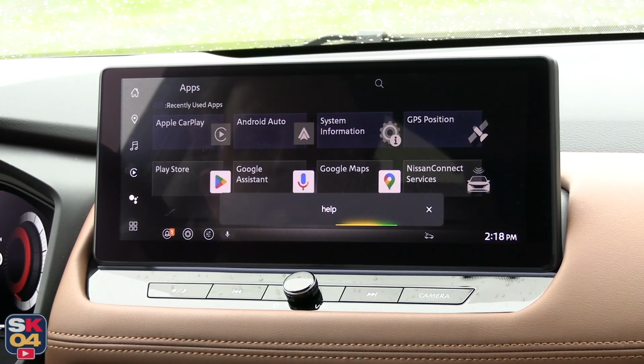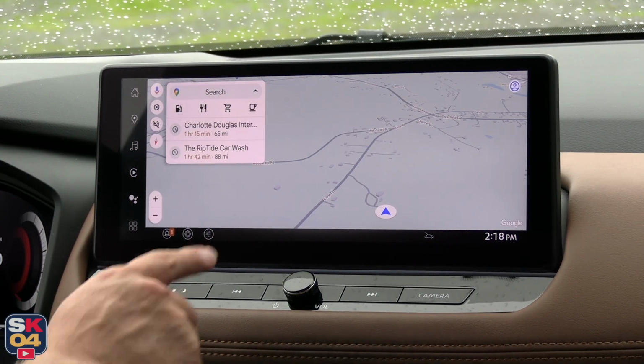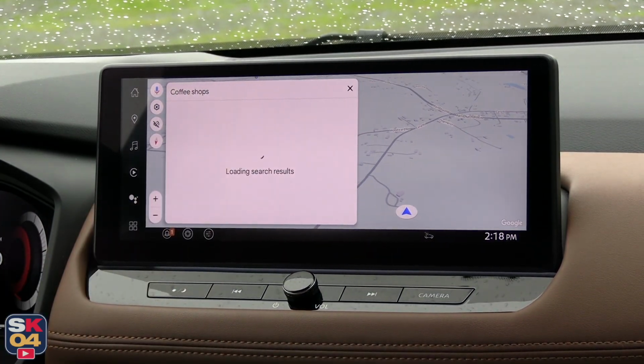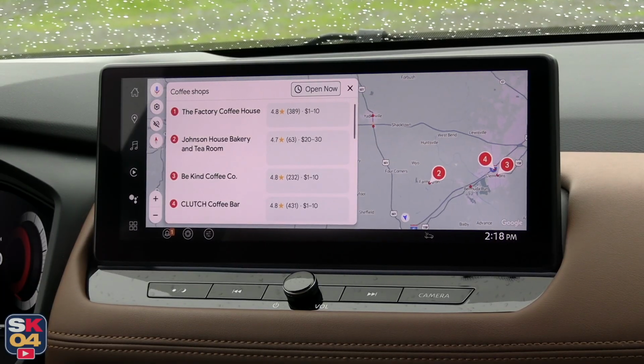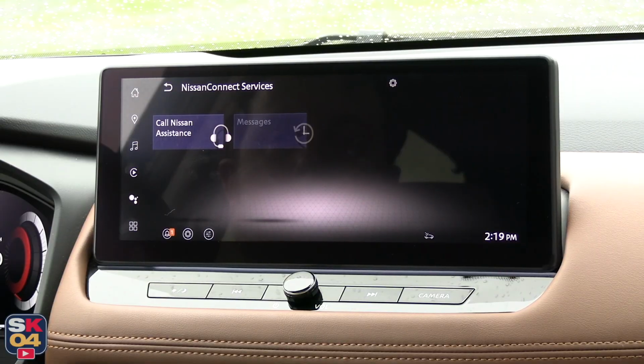In addition to Safety Shield 360, the new Rogue also offers Nissan's innovative intelligent driver alertness technology and rear door alert as standard equipment on all trims. Also available is blind spot intervention, traffic sign recognition, and a 360-degree sonar system.